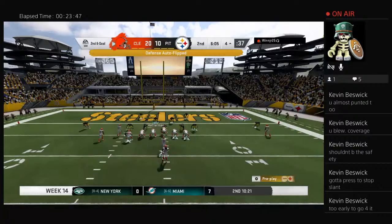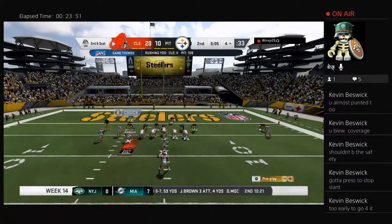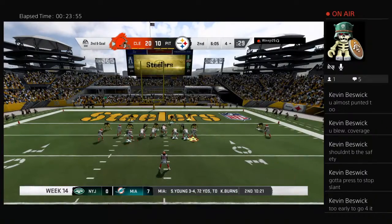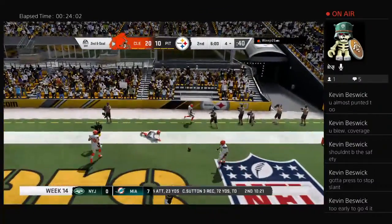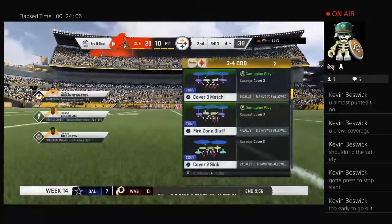On 2nd and goal, Cook waiting in the backfield all alone. Throwing, Cook. Looking end zone, but it's incomplete. Get your backs to the goal line. I can hear my high school coach right now.